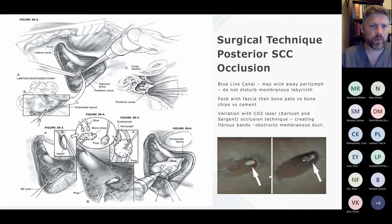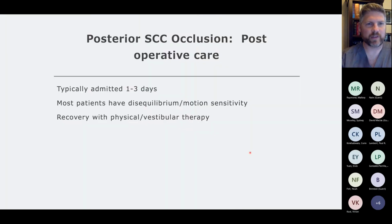This is just a photo from Parnes' paper that shows a nice picture of the otoliths here. And I actually have seen this intraoperatively as well, and it's certainly interesting when you see that. But at least it gives you confidence about what you're doing, and I hope that it's going to be effective, and it should be effective at that point if you see the otoliths like that.